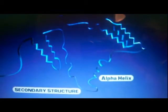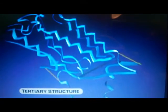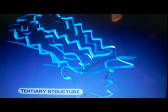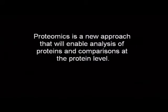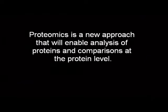In the secondary structure, portions of the protein begin to coil and fold into unique three-dimensional formations. Two kinds of secondary structure units are the alpha helix and the beta-pleated sheet. The folds and coils of the protein are the result of hydrogen bonds that occur at regular intervals. The tertiary structure is formed by interactions between side chains of various amino acids. At this stage, some proteins are complete. Other proteins incorporate multiple polypeptide subunits, creating what is known as the quaternary structure. Proteomics is a new approach that will enable analysis of proteins and comparisons at the protein level.